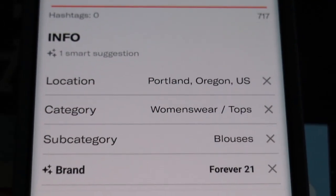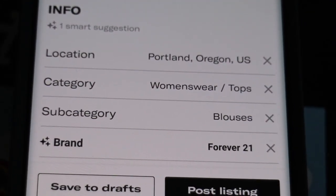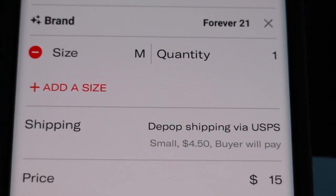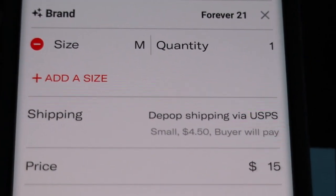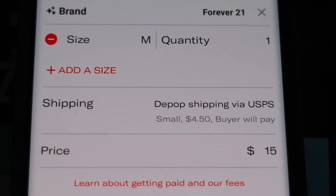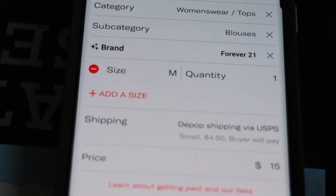And then down here, it'll ask for your location, your address specifically, so I'm not going to show that. A category, women's tops, subcategory, blouses, the brand, Forever 21, and then size, medium, quantity. If you for some reason are selling a bunch of things and you have like 20 of the same thing, you can put a quantity of a few. That way someone can buy multiple, or your listing will stay open for multiple purchases, because on Depop, once your item gets sold, it gets marked as sold until you change it.